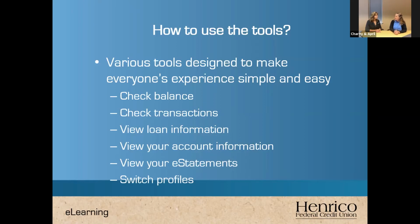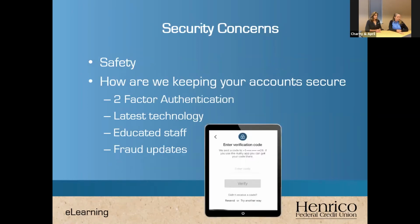Right. And when COVID first happened, I know that we had a lot of phone calls and that can overwhelm the system, and people couldn't get through because we just had so much going on. So this system also helps out with that as well. We talked about safety concerns. We're going to circle back to some other really cool things that this does, but safety is a huge thing.